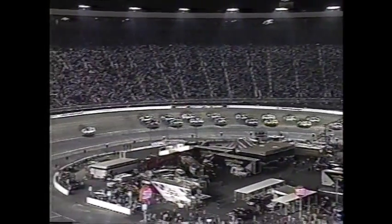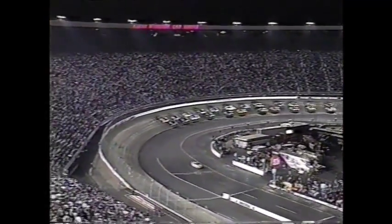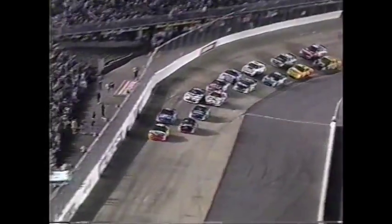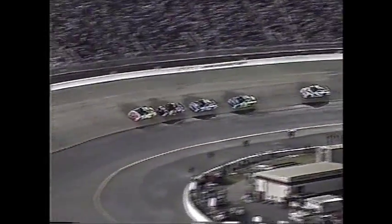Jeff Gordon won the race out of the pits and is at the front of the field once again with Jarrett second, then Martin. Ready. Go, go, go, go, go. He'll be two laps down when we come back across the start-finish line. He's going to try to get one of those back here right now.